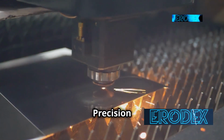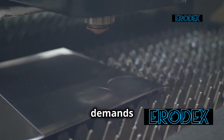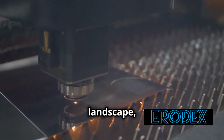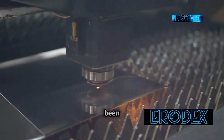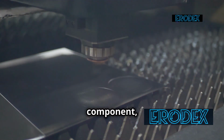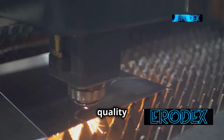The cutting edge of precision wire EDM in modern manufacturing. Modern manufacturing demands precision. In today's competitive landscape, the need for accuracy and detail in manufacturing processes has never been more critical. Every component, every part, must meet stringent specifications to ensure the highest quality and performance.